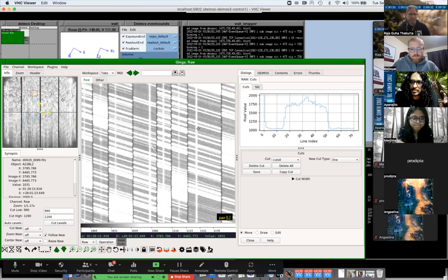Do all 8 CCDs have identical characteristics? I'm not sure. You would know for certain. I think the new ones.